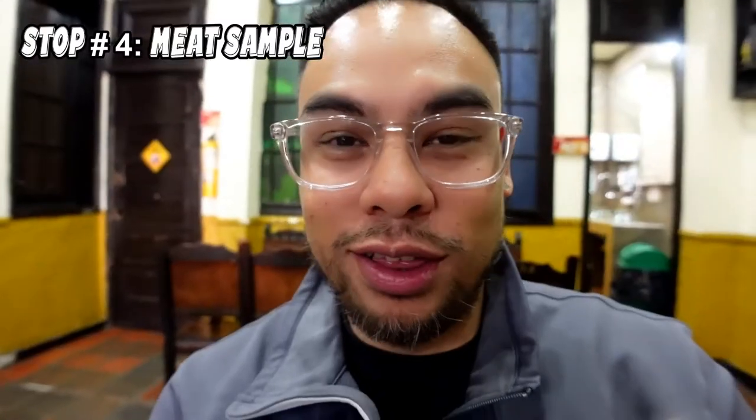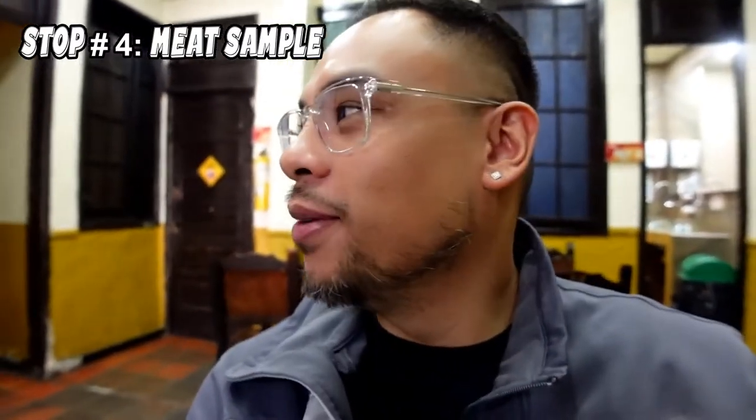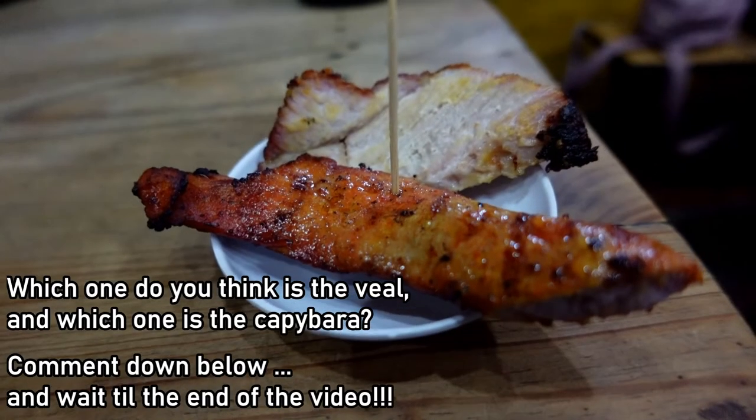So our fourth stop is going to be some more lunch. Denise is not going to try it because we're having two different types of meat. The first one is veal, and the second one is, what's it called, chupibara, which is a rodent. Not only is it a rodent, but it's the largest rodent in the world. This is gonna be interesting. I couldn't do it. But she's gonna have an arepa, so she'll have something here.